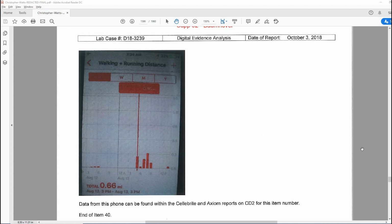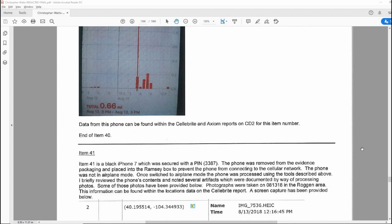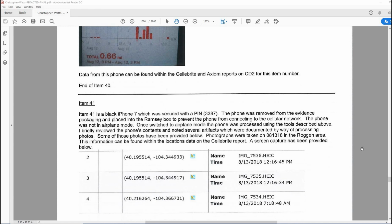We also have walking and running distance on the next page of 0.66 miles. This is again showing August 12th, but this is 3 p.m. to August 13th, 3 p.m. So I guess they're looking back at earlier the previous day. There's a few blips around 4, 5, and 6 p.m., very, very little. And then we have the 13th again. It says, data from this phone can be found within the Cellebrite and Axiom reports on CD2 for this item number. End of item 40.